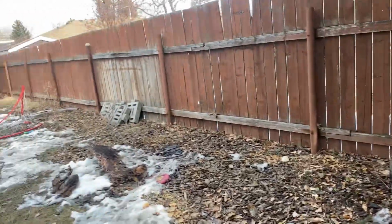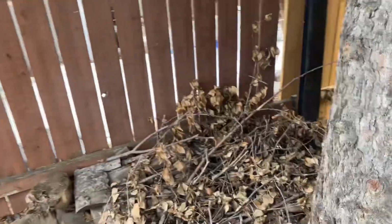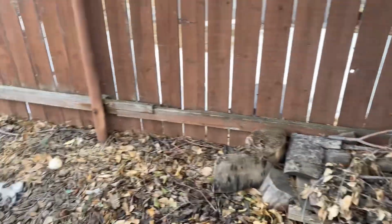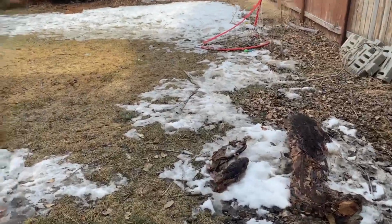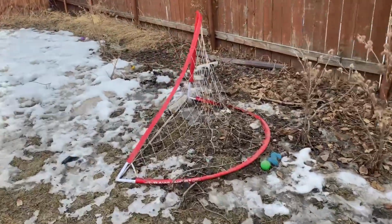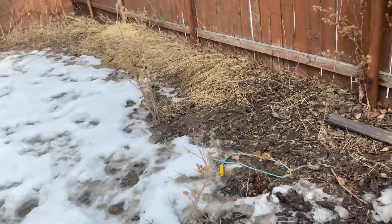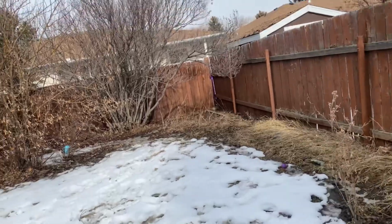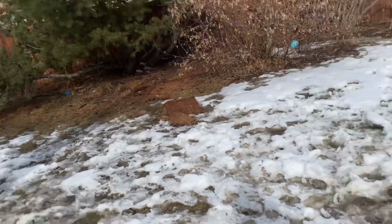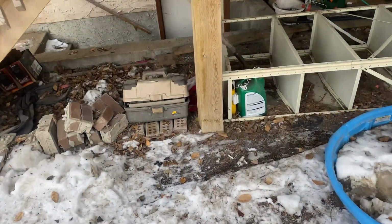So, Junkaholics, we're here doing the first quote of the junk removal season. And this client wants this bush, this wood gone, that wood gone, a little bit of concrete, a little bit of garbage, eaves trough, 4x4 over there, some balls, this fishing gear, or tackle box.